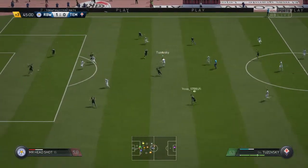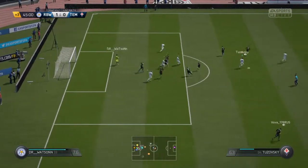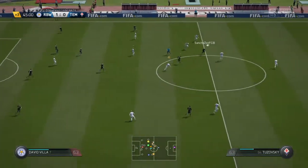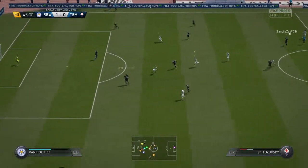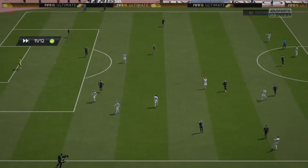That's an easy interception because the pass... He's got his shot off now. And the goalkeeper has done well to stop that one. He's read that well in midfield to get them on the ball. Well, that's half-time at 1-0.